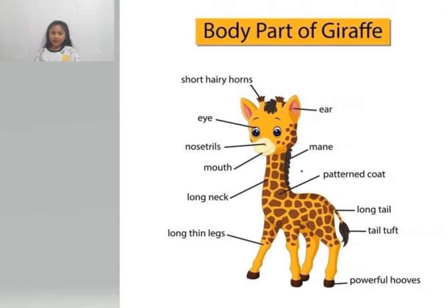Coming to the next parts are the eyes and the nostrils, and of course the mouth. Those are the common parts that nearly every animal has: ears, eyes, mouth, and nose, right? Coming to the next part is the mane. The mane runs from the head of the giraffe to the top of its back, right? A mane is usually pretty furry. Next is its patterned coat.